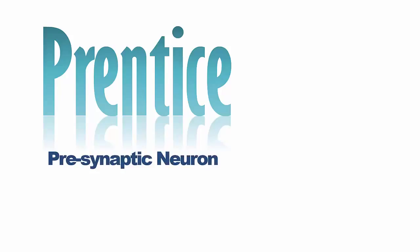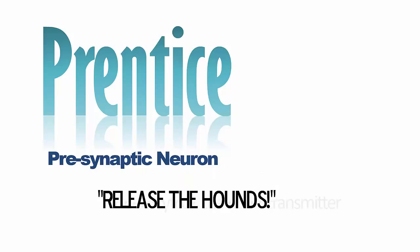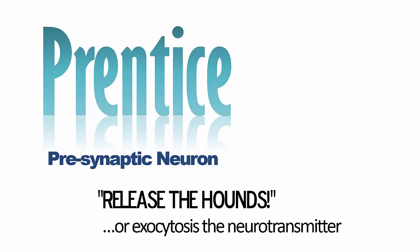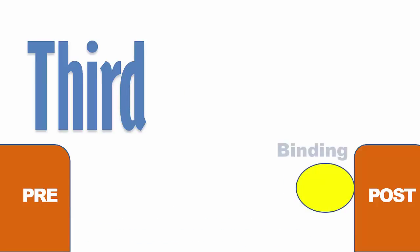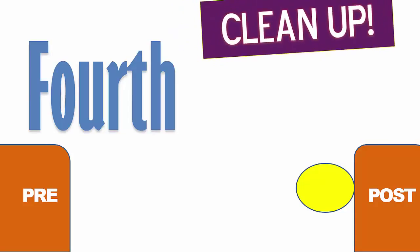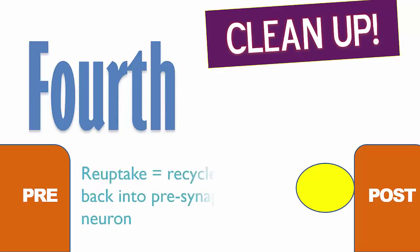When Prentice releases a chemical, it's pushed out of the neuron, a process called exocytosis, and enters the extracellular space between neurons. The second thing that happens is the neurotransmitter diffuses across the synapse, and then third, binds with the receptor of the postsynaptic neuron. The postsynaptic neuron is the one post after the synapse. Fourth, the synapse, that is the space between the two neurons, is cleaned up through reuptake and inactivation.